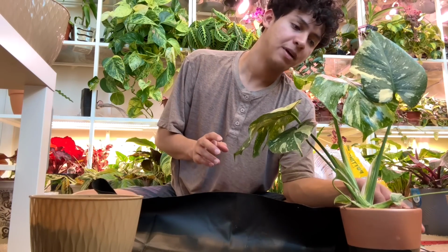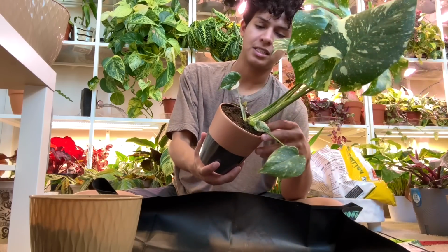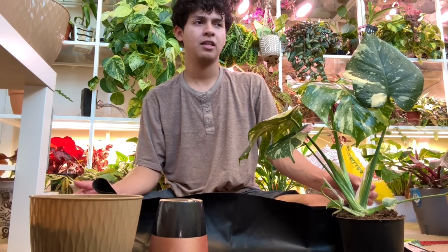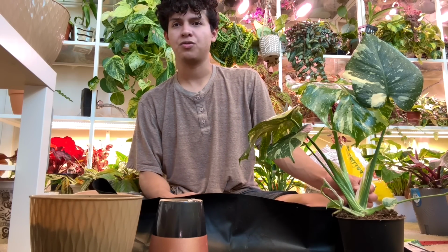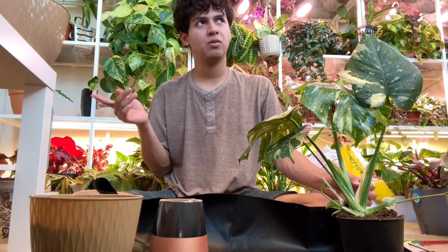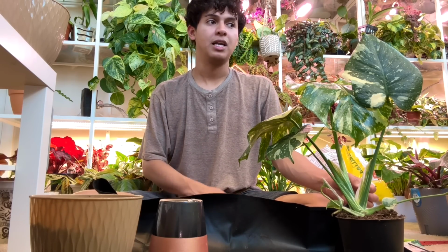But I want to give my Thai constellation some fresh potting mix, which by the way I did have one, and it was doing pretty good. But when we built the greenhouse, I left it there, and then when we moved, I ended up giving it to my grandma because I was already overstimulated and stressed out, and I was like, you know what, it's fine. Just take it, girl. So she ended up taking the propagated one, which was already established plants. My mom has the mother plant, and it's gorgeous.